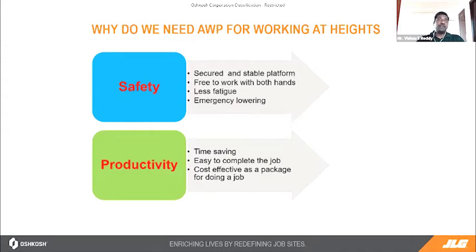Third, there is less fatigue. Imagine climbing up a scaffolding, say 40 feet, doing your work and coming down, compared to just using a joystick and moving up 40 feet, getting your work done and coming down. That is a big safety difference with an aerial work platform. And in case of emergencies, you always have an emergency lowering system which will bring you back to the ground in no time. That brings safety first to the person who is working, other than the other systems around it. So that's the safety side of the machine, which brings the aerial work platform to the forefront of working at heights. And that doesn't stop there, you get productivity along with it.